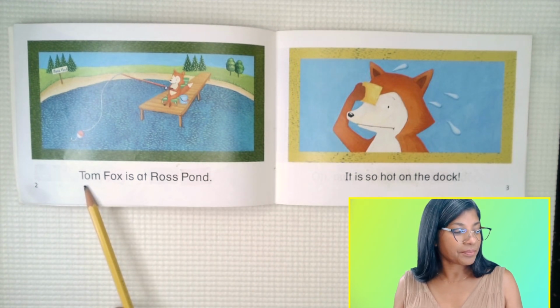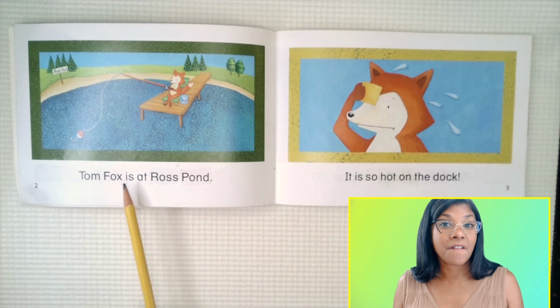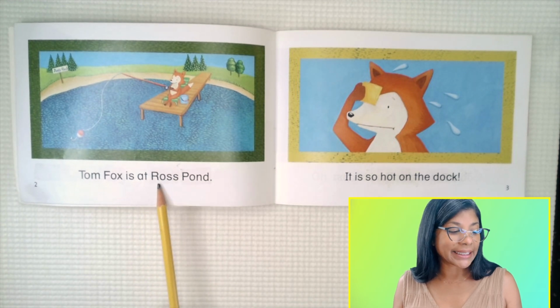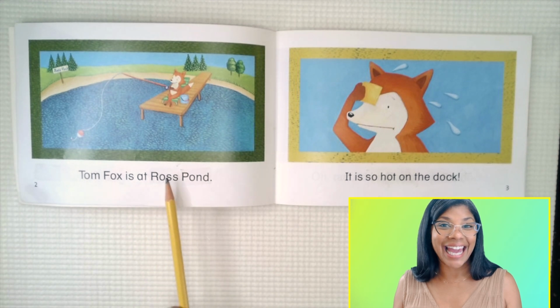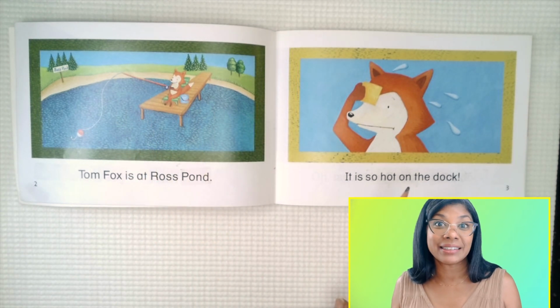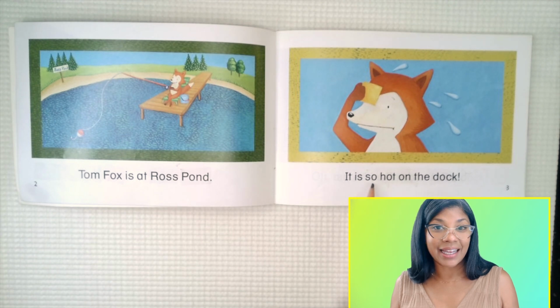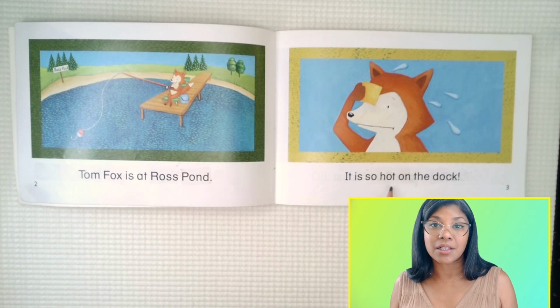Here we go. Tom Fox is at Ross Pond. Let's try that again. Tom Fox is at Ross Pond. Very good. And it looks like we have a little fox here who's relaxing inside this beautiful, peaceful pond. It is so hot on the dock. Let's try that sentence again. It is so hot.